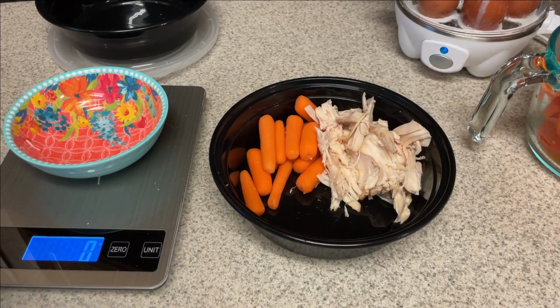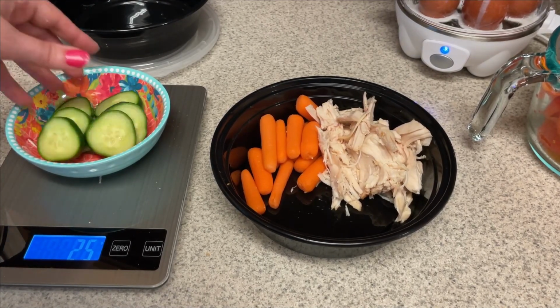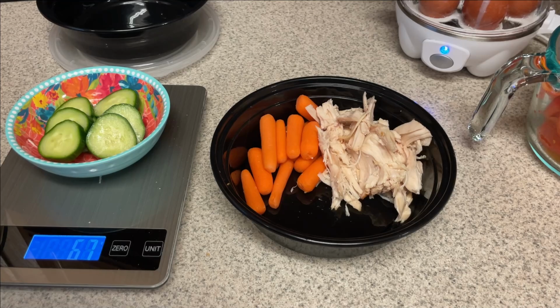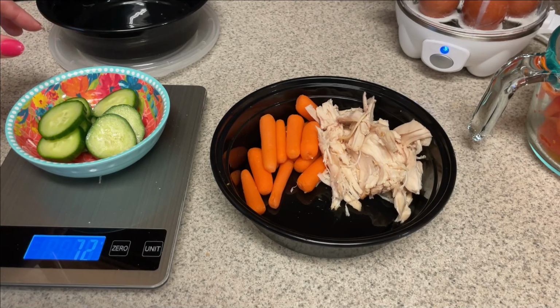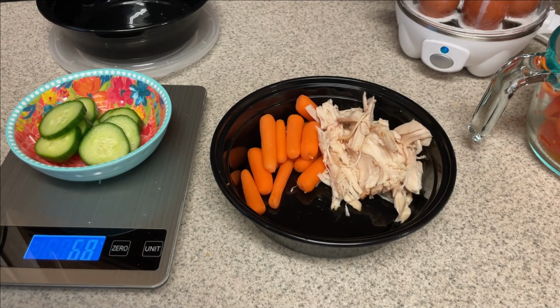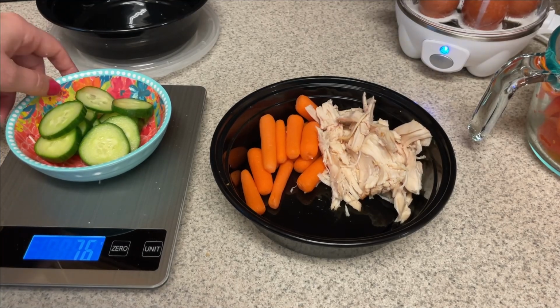Okay, cucumbers are next. Like I said, I'm just going to put an amount that I think I would want to eat, and we'll see how many grams it ends up being. I'll try to do them pretty uniform so I don't have to remember what they are for each bowl. I'm trying to get this one to 70. It's like a little game. That's why you just make it fun. Okay, we'll just do like 76.